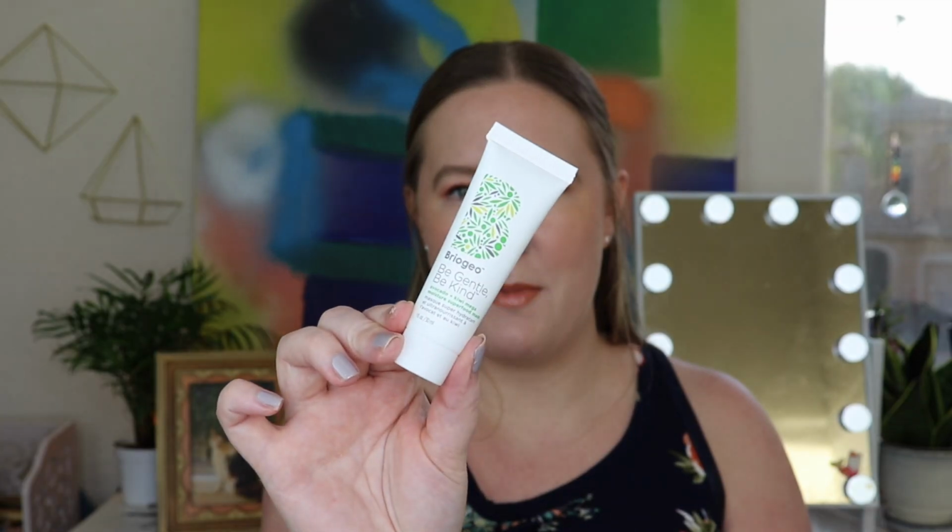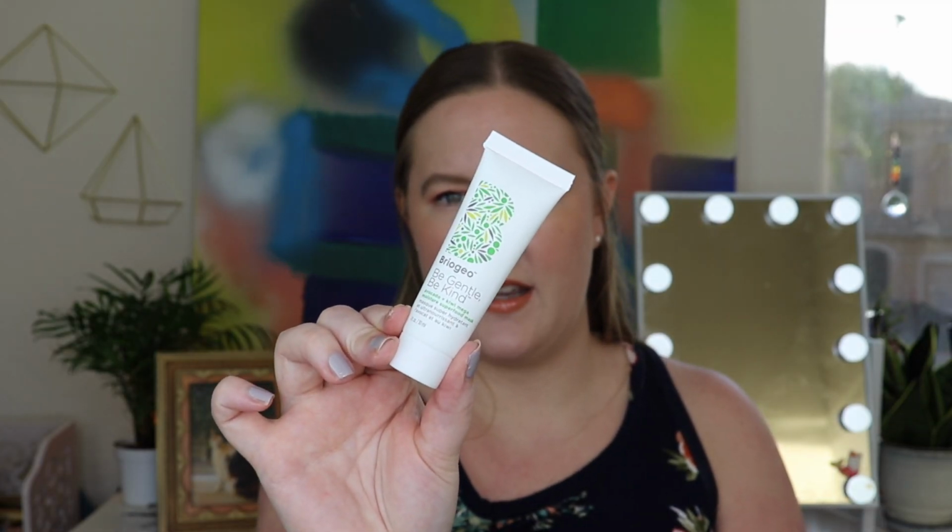Another product I was excited to get is by Briogeo. It's the Be Gentle, Be Kind Avocado and Kiwi Mega Moisture Superfood Mask. I'm almost out of this. I've been using it every time I wash my hair, and I do like this. I don't think it's the most moisturizing hair mask, so I wouldn't purchase the full size, but I was happy to try it out because people rave about Briogeo, and this was actually a pretty new release by them, so I thought it was cool to get it in the Ipsy bag.